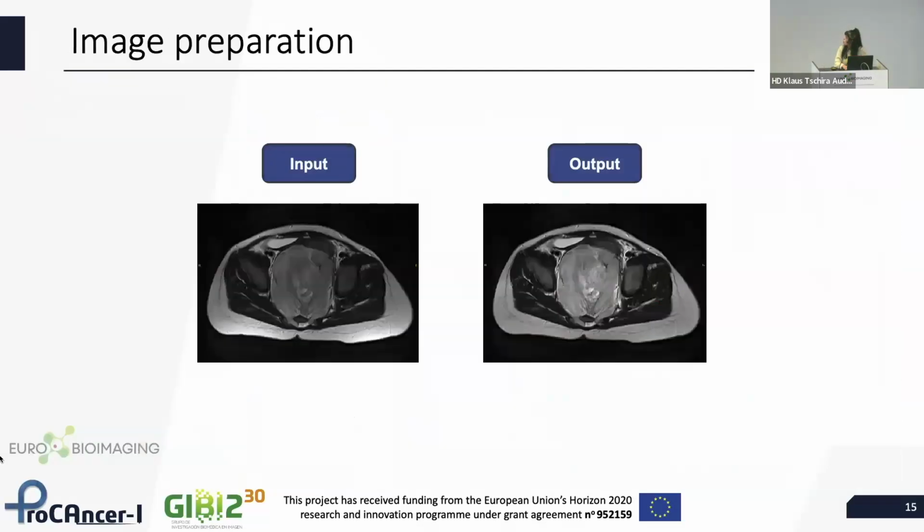segmentation. What the filtering does, of course, is to remove any sort of noise and also make the image smoother. Here, for example, you are seeing a T1 image of the pelvis. And as you can see, the input might seem good to you, but actually the intensity is not quite homogeneous. On the other side, you can see that the output of the image is much more clear, and the signal intensity much more uniform.